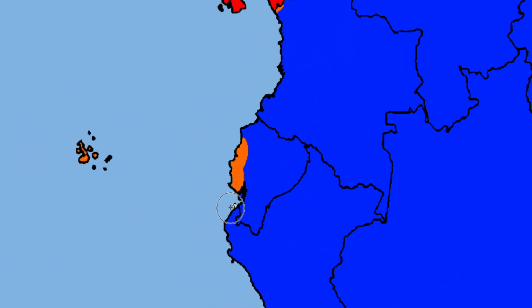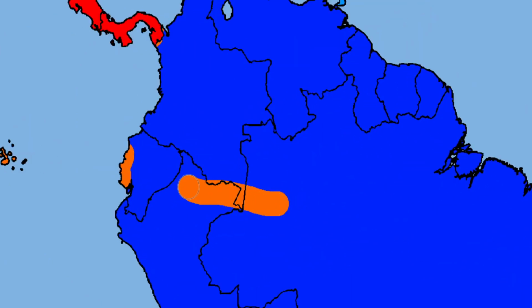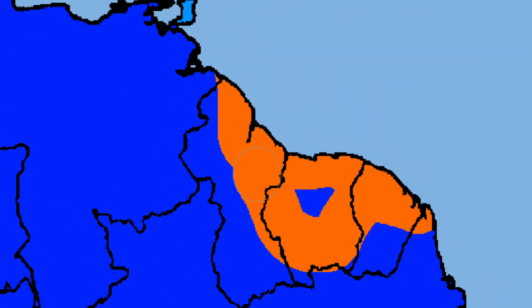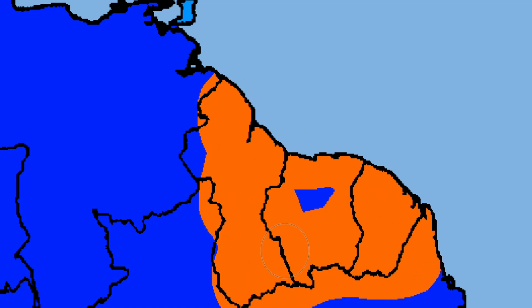With this, pretty much Brazilian troops just push down to hold it off, but while American troops are diverting the Brazilians to guard Ecuador, they make another landing over here in Guyana, which is much more successful, as the area is the weakest in South America by far.